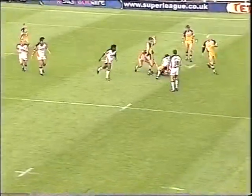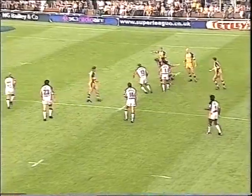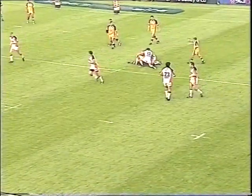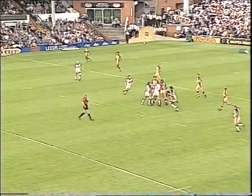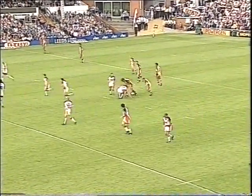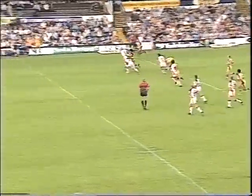Still going, Francis Cummins tries to avoid Danny McGuire. Gary Connolly now, his second touch in this set of 6. Wayne McDonald driving it up. McDonald looks to get the offload away, he can't. Rob Burrow onto Chev Walker.